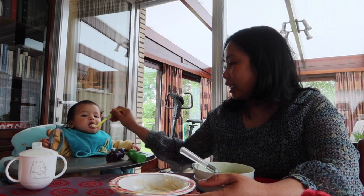Kanina pagkatapos ko ng vacuum, lumarga na kami kasi wala nang time. Na late na kami kasi almost. So, yan lang mga ganap sa bahay yung day. Meron ng manok. Yan. Pero yung manok is nangingitlog pala, para siyang 45 days. Yan.